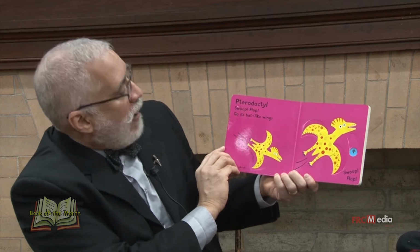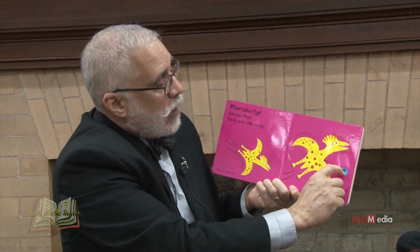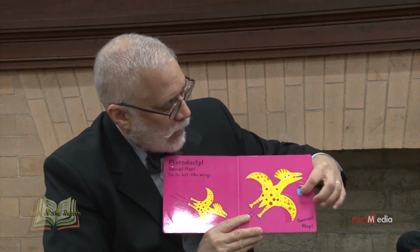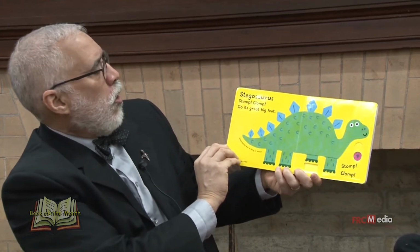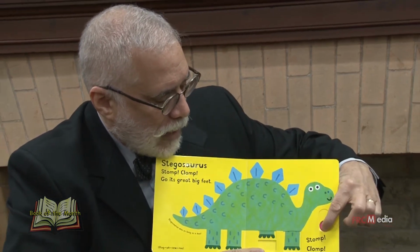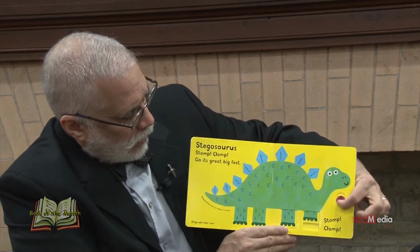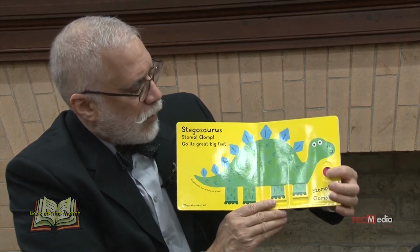Pterodactyl, swoop, flap, go its bat-like wings, and watch it swoop. Oops, here we go. Isn't that cool? He's flapping his great big wings. Stegosaurus, stomp, chomp, go its great big feet. And watch him march up and down. Look at that. And Stegosaurus has a long, long tail and lots of armor plates on his back. He's one tough-looking dinosaur.